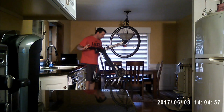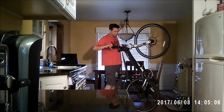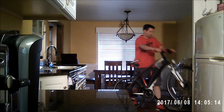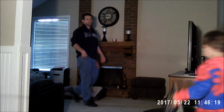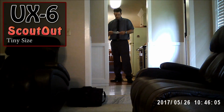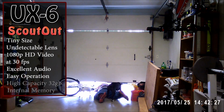One more thing I want to close with here concerning look-alike models. I have tested several styles of these spy cameras masquerading as USB chargers, but this one is the best one. There's another one I tested which looks almost identical to the UX-15 Scout Out, which claims to have no visible lens. I tested that no lens model and I do not recommend it. The lens is fairly well hidden behind dark smoky plastic, but the resulting image quality is very dim and virtually unusable.